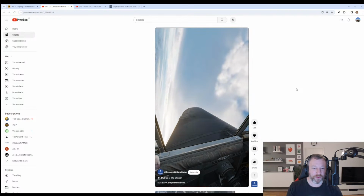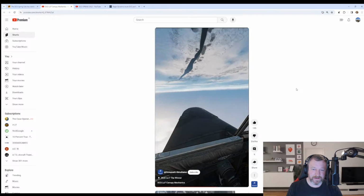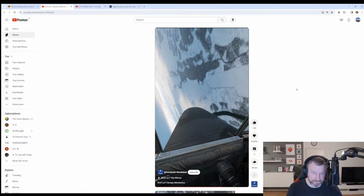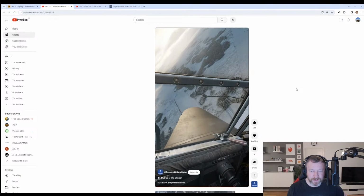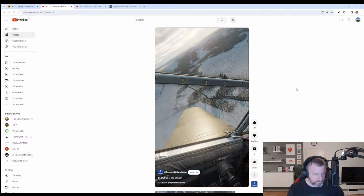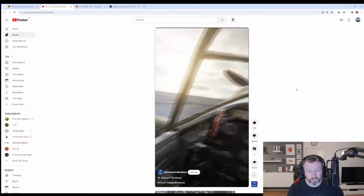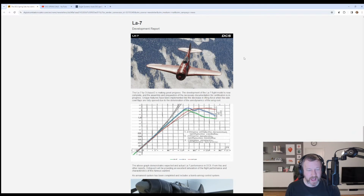Oh, it will actually roll based on your maneuvers as well. That is nice. That's really nice. It's a fairly unique feature. I've not seen that before in DCS. Cool. Alrighty. So that's the two videos with the LA7 coming from Octopus G. Very, very nice indeed. Everything Russian in IL-2 was fun to fly.